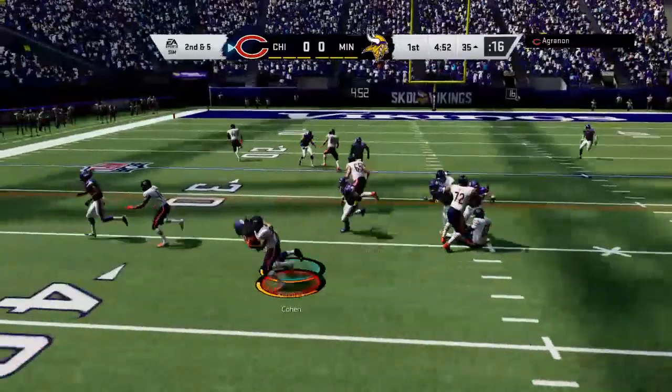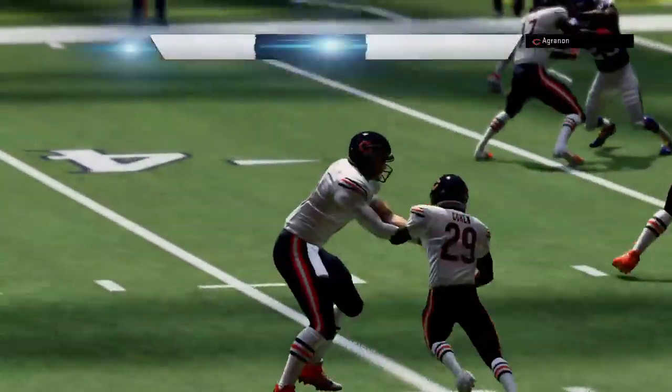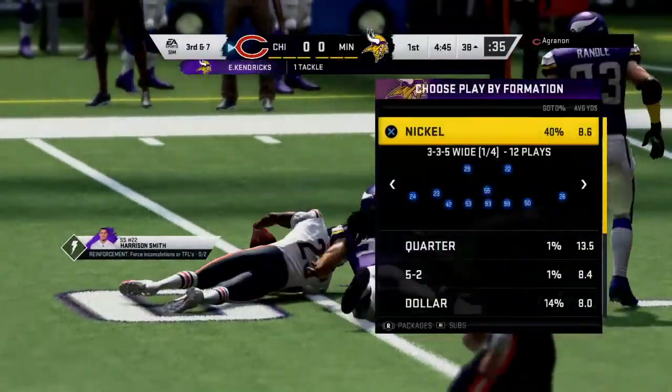They'll run on 2nd down with Cohen. And this play will be blown up. He'll lose yardage back at the 38. The tally there, -2 yards, brings up 3rd down.